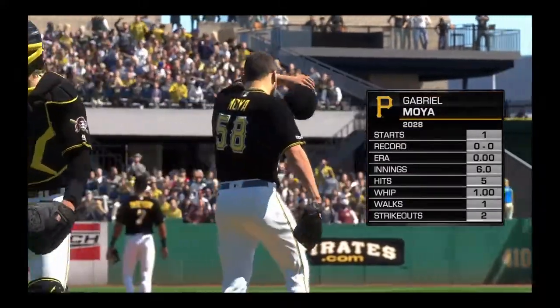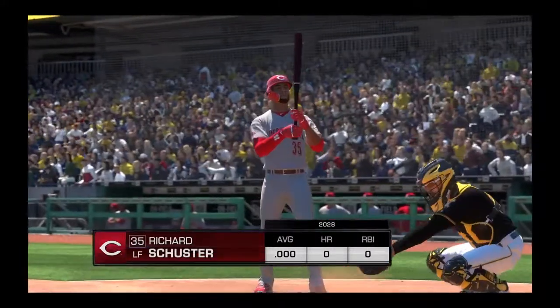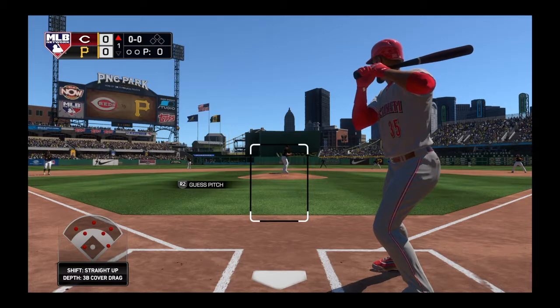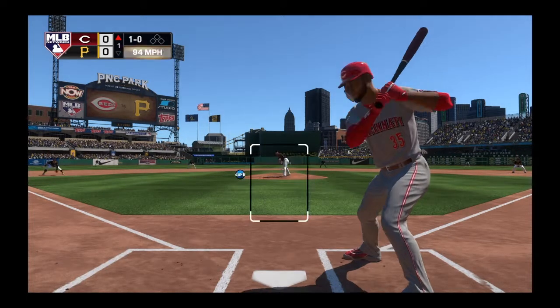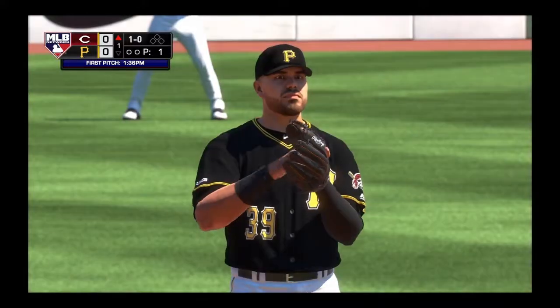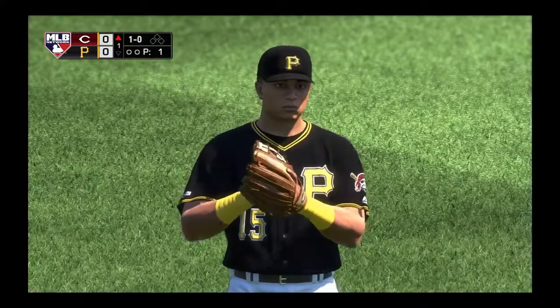Gabriel Moya is on the mound for game 2. Dan, any thoughts? Hey, when you look up the word dependability in the dictionary, you'll find a picture of this guy. Career ERA just under 3.5, and that's saying quite a lot in the high-scoring games that we see in baseball going on right now. Real solid pitcher, controls the running game, controls the strike zone, and more importantly, he knows how to get deep into the 6th, 7th, and 8th inning. Solid pitcher, and he'll be fun to watch in this one here today.